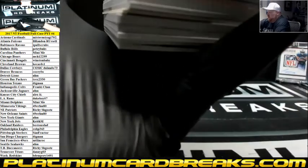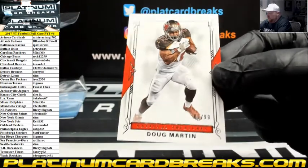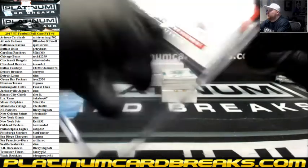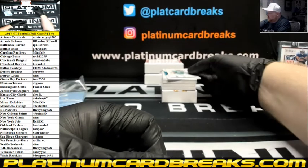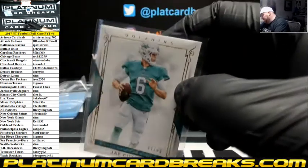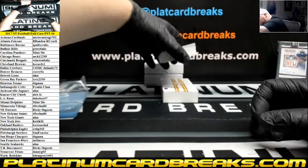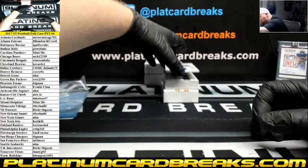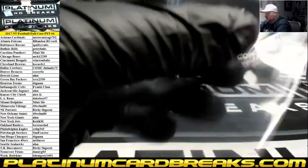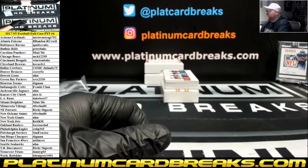It's not the first time we've seen that. Won't be the last, I'm sure. Oh, we got number 99, Dougie Martin, Buccaneers. Number 49, Jay Cutler, Dolphins. This whole stack is leading. Colossal Pro Bowl jersey to 99 for the Cowboys, Dez Bryant. Omaha.